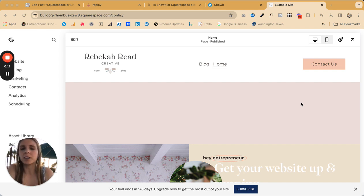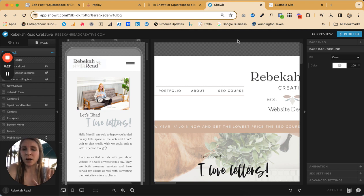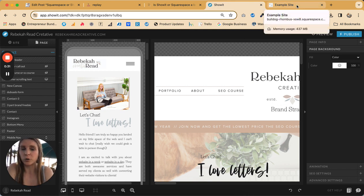I'm going to go into the back end of Squarespace just to give you an idea of what it looks like if you've never been on the platform, as well as the back end of Showit. And that'll also help guide you through what might be better for you.